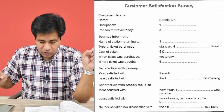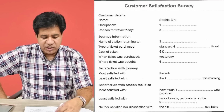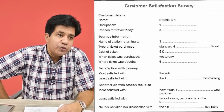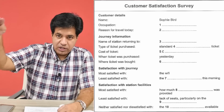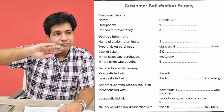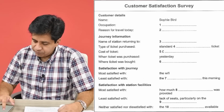All right, let's go on. Question number 3, journey information, name of station returning to. Got it? Returning to. Now she's got to return to a station. So what's the name of that station? Very simple. Let's just do that.